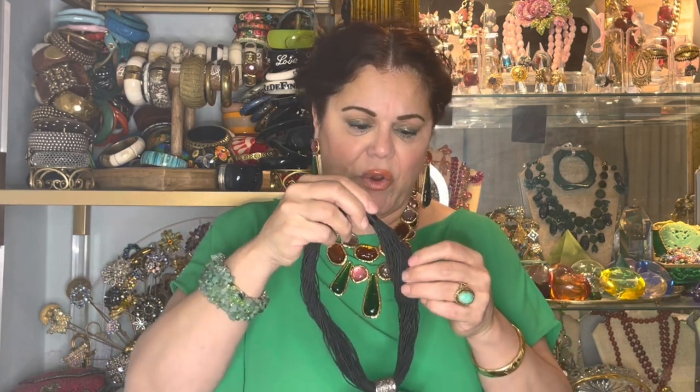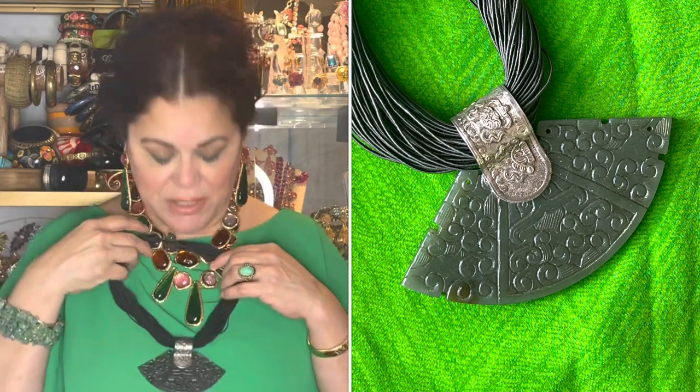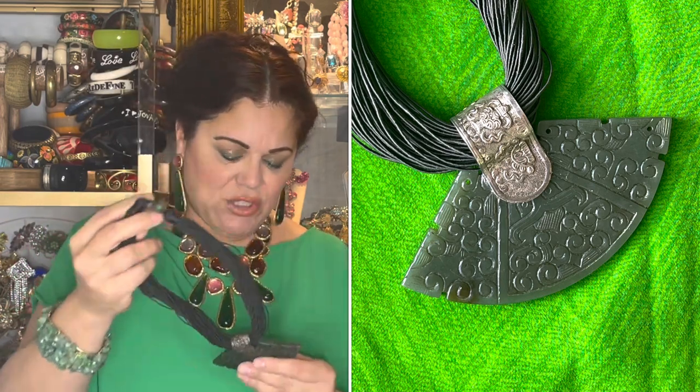And it has this sterling silver piece here, and there's about, I don't know, 30 or 40 individual cords of silk. It has this beautiful, beautiful nephrite jade clasp with the cord going over it. And just look at this stunning piece. Isn't this just incredibly beautiful? I just love it. I used to call this spinach jade, but now I understand it to be nephrite jade.